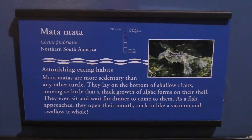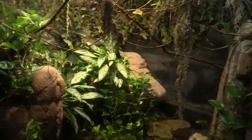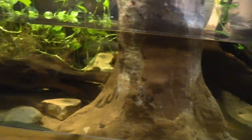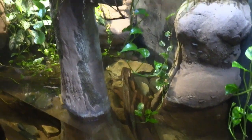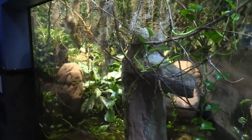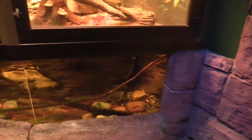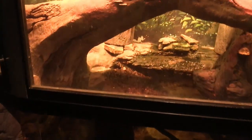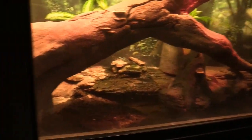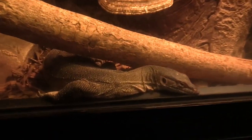Yeah, in the we got a matamata. Wow, that's a fancy habitat here. Oh yeah. Trying to find him. It's a kind of turtle. So I don't see him. All right, got a Martin's water monitor. Another really cool habitat. And there he is.